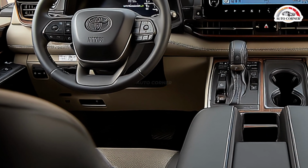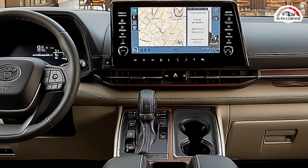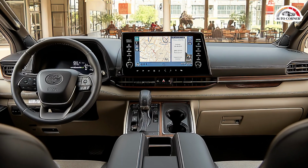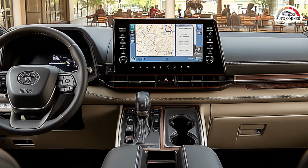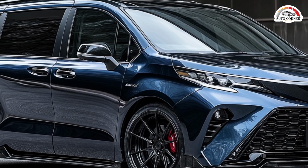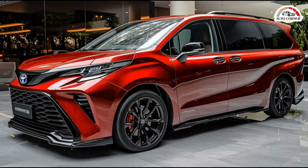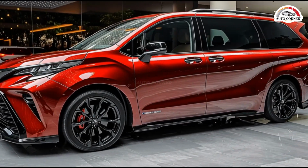And how does it drive? With a 0 to 60 time around 7.5 seconds, it handles highway merges without breaking a sweat. The real story is the comfort. It glides along quietly, soaking up bumps with ease. The hybrid system adds regenerative braking, which makes every stop feel smoother.